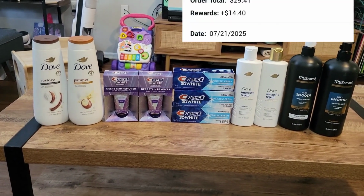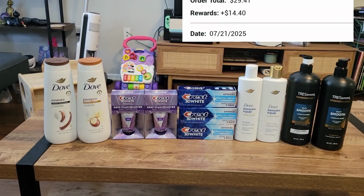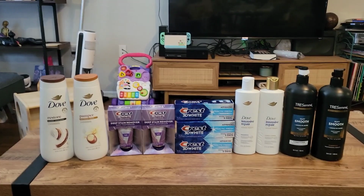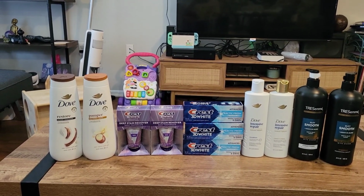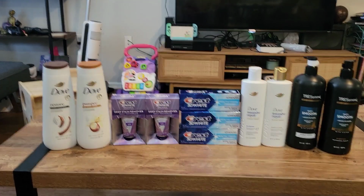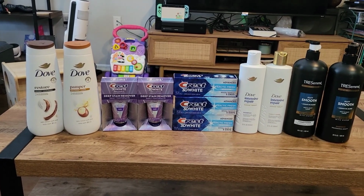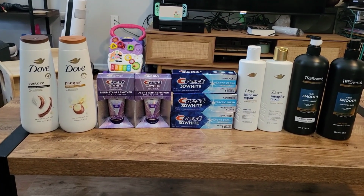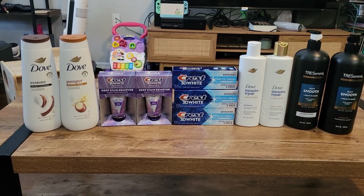I earned back $14.40 in Walgreens cash, which was $7 for spending 35 digital booster and my $7 for spending 35 paper booster. I also contacted customer service for at least one of my digitals because that 6 off 4 came off. I was like, there was one product that didn't have any digitals, so let me contact them and just see if I can get credit for one coupon.